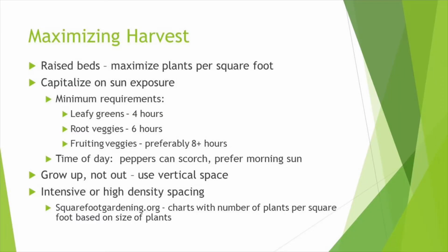You can also use intensive or high density plant spacing. In our garden, we use square foot gardening method for determining the plant spacing. You can go to squarefootgardening.org and pull up a series of charts that give you the number of plants per square foot. And that's based on the size of the plants. It's a very simple method and very effective. You can also check with your local county extension agent or your master gardener in your area.